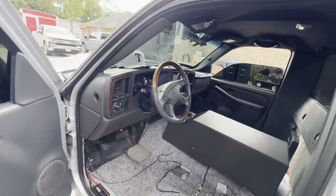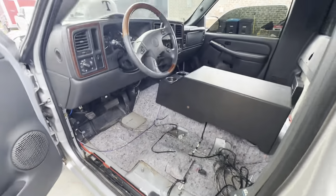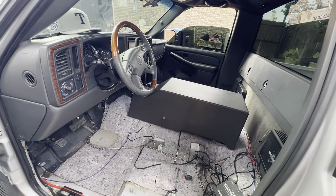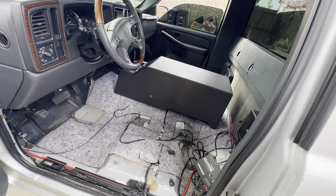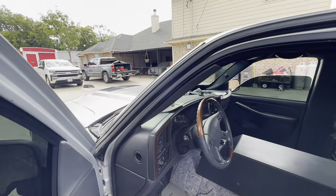Let's see. Make sure I don't got nothing under the truck that I step on. I don't think so. But yeah, I took everything out. A ver cómo va. But let's go.